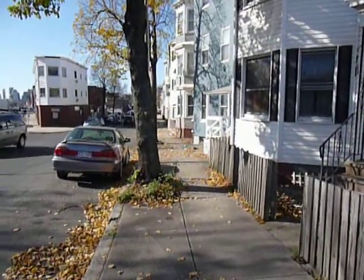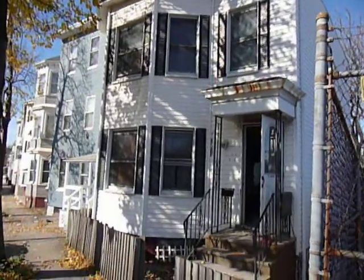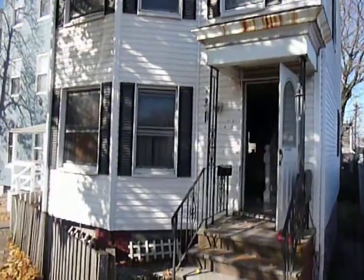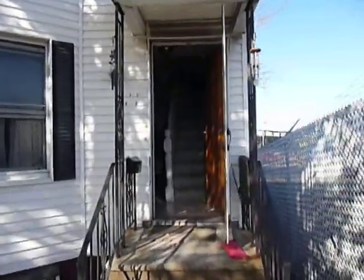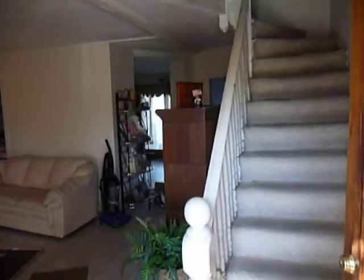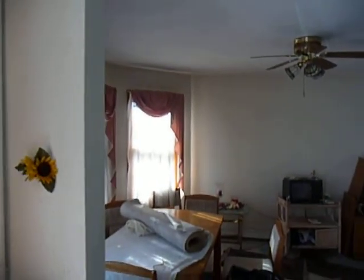546 Saratoga. Another nice little single family house. Just sold at auction. Kind of sad. Looks like somebody just kind of walked away from it. Left all their belongings here. Clean out's ordered for a couple of days from now.